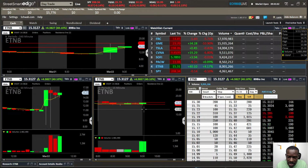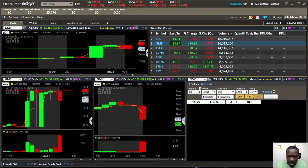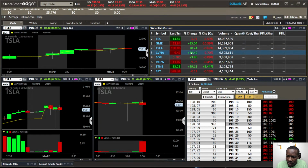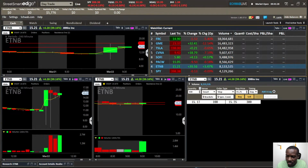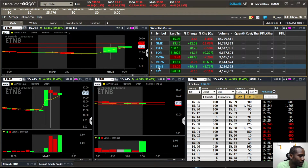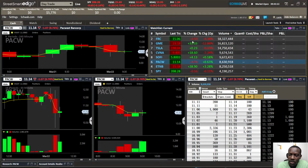This first 15-minute candle, only 2 million shares traded on it. In comparison to FRC with 6 million, GameStop with 9 million. Let me make sure this is 6 million. Tesla 9 million. Carvana 4 million. So definitely some competition. And ETNB, will it break back down below the 15s? Not really competing on the day. It's one of the few holding green on the day though.